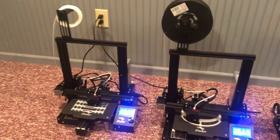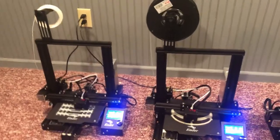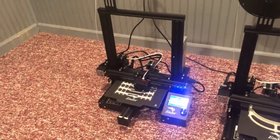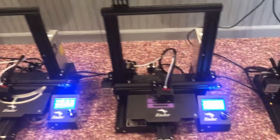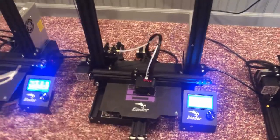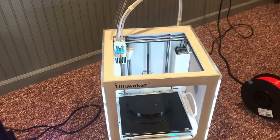Here we are in the basement production facility of Rick Moeller. You can see we're printing face mask extenders, the actual face mask frames. These are the strap holders, another face mask frame, and a face mask frame on the Alder Maker.